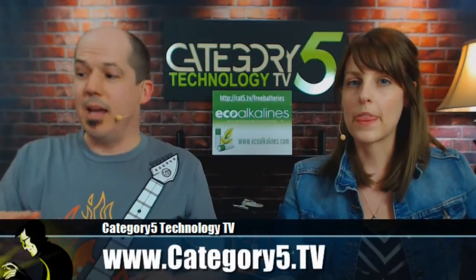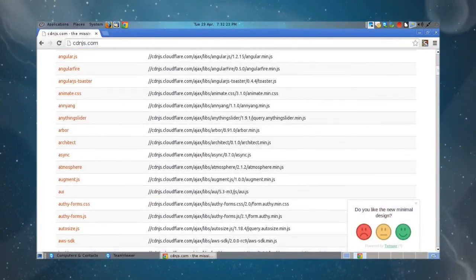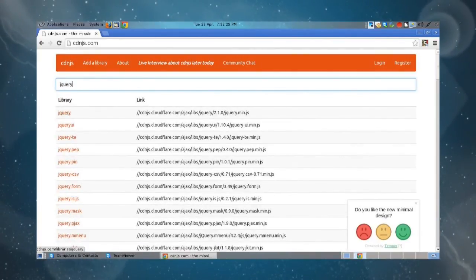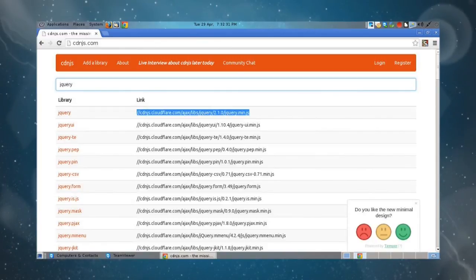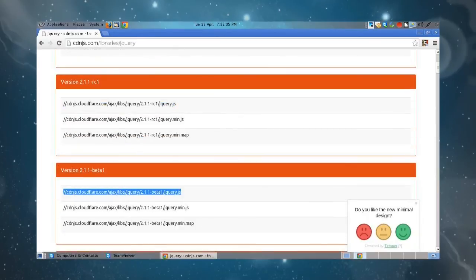It's a fantastic library. I used to use it off of the Google CDN, and then I realized that there just wasn't a whole lot there. As Thomas was saying, there's 8 or 10 different libraries available. So I type in jQuery, and there's my jQuery library. It automatically defaults to the newest version, minified. If I click on it, it will take me to all these different versions of jQuery.